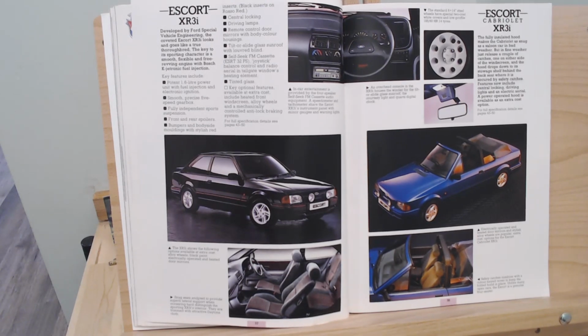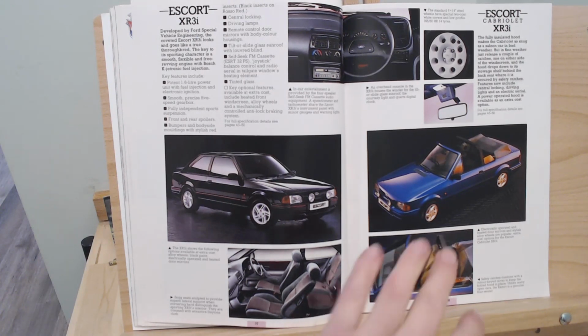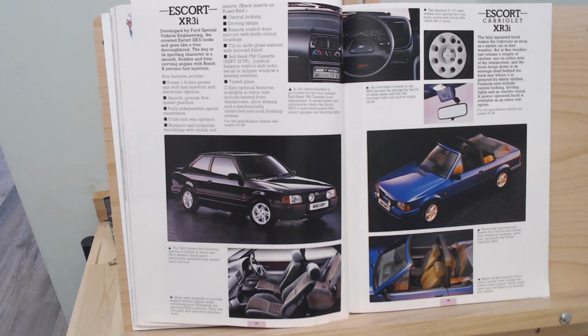We then get to the XR3s, both the standard model and the convertible. So let's look at some of this.